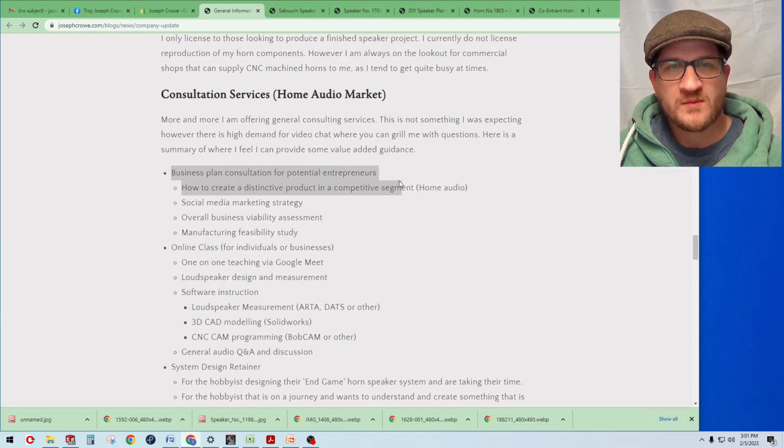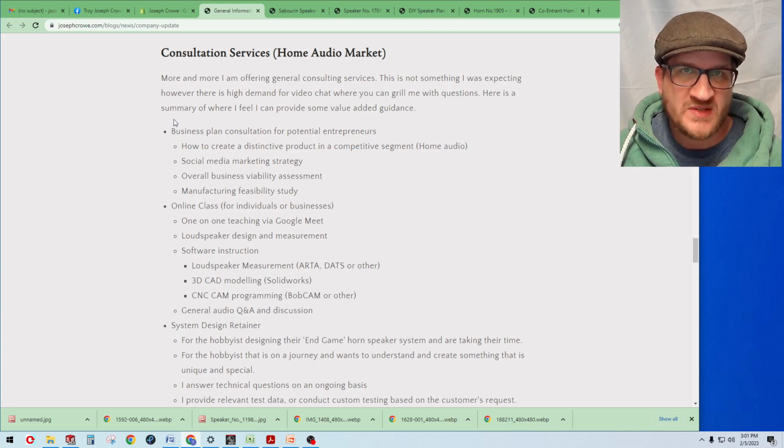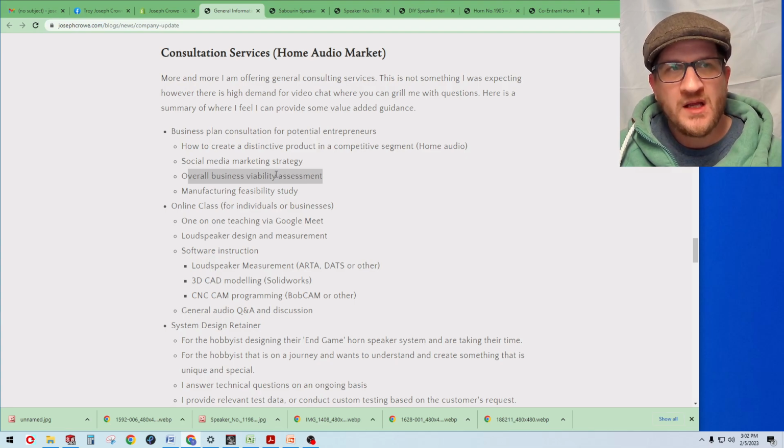I've bullet-formed the types of consultation that I offer. One of the big ones is business plan consultation, which ties in with what I was talking about earlier with the licensing. If you're thinking of starting a business and you're perhaps young and not sure about a lot of things, I do have some value-added guidance I can offer. One is how to create a distinctive product in the competitive market segment of home audio, your social marketing strategy and how to go about that, and your overall business viability assessment. So I can look at what it's going to cost in production.